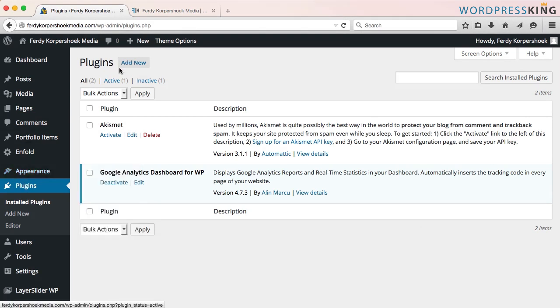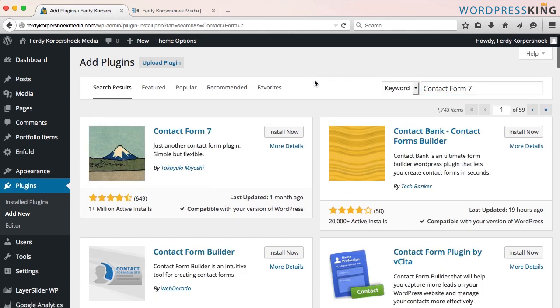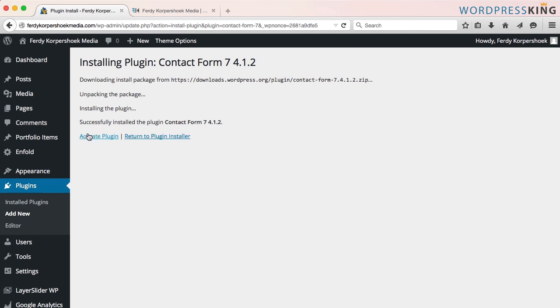So I go to plugins, add new, and search for plugins. I'm going to say contact form 7 and press enter. The first one that shows up, a lot of active installs, more than 1 million. I install it now. It's a free plugin, and I activate the plugin.